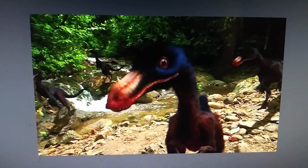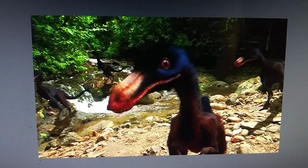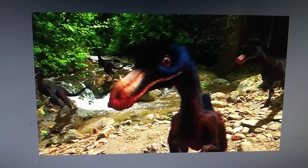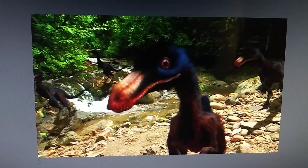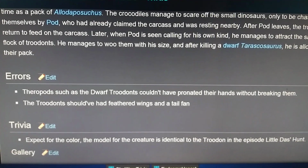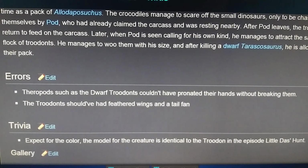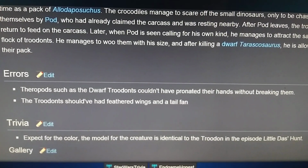And the dwarf Troodonts. It doesn't specify what species of dwarf Troodont was based on. But if you know what species of Troodont that was based on, let me know in the comments below. And it shows that the Troodons also made, I can't even find ways to say it, a pact with a Pyroraptor.